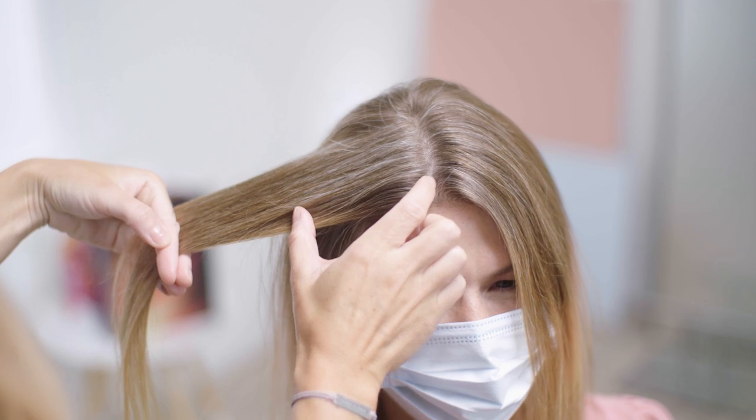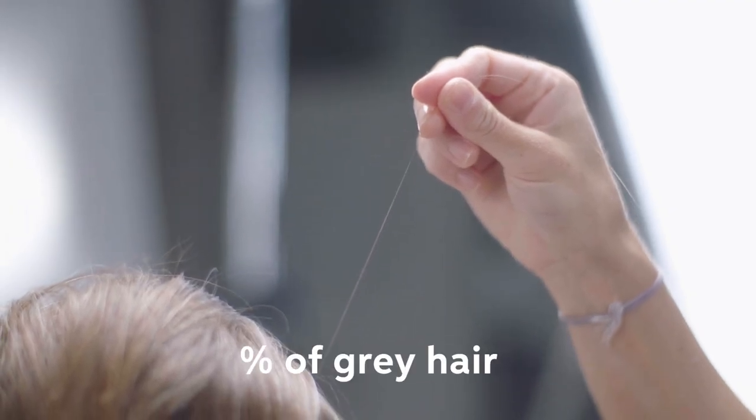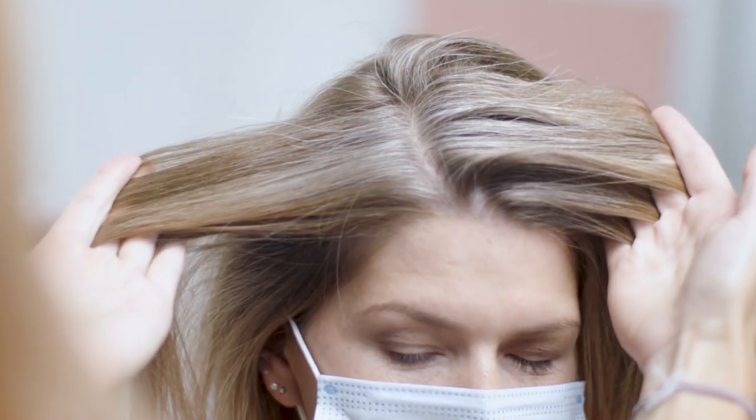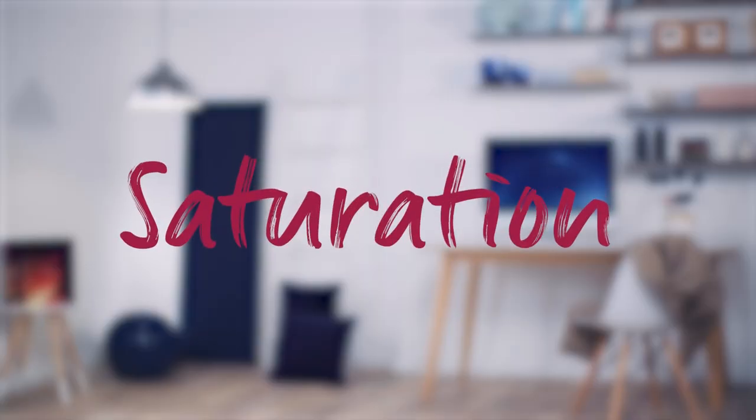Application plays an extremely important role for the perfect grey coverage. Always begin where you feel the hair will take the longest to absorb the colour, based on its texture, porosity, and percentage of grey hair. For example, if the percentage of grey is significantly higher at the front hairline, then start your application here.